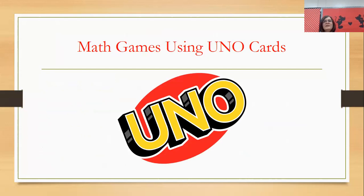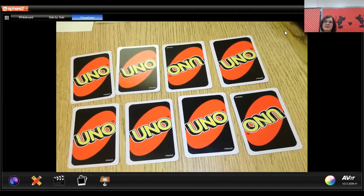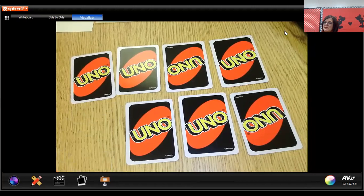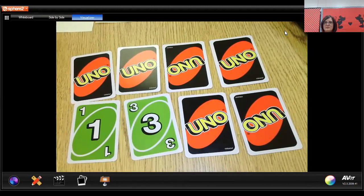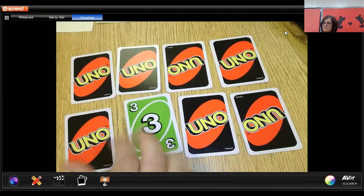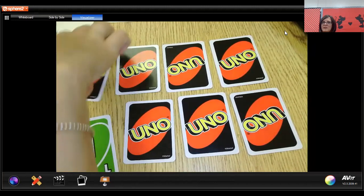Math games using Uno cards. This is exactly what we're looking for now. I'm going to show you a few Uno math games that you can play at home. You will also receive instructions on how to do these. One thing you can do with our younger students is look for matching colors, such as green. You can also have them look for matching numbers.